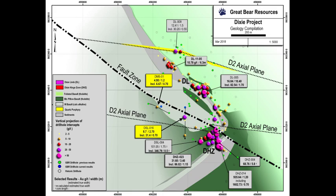The other one, which is located further to the north of the Dixie Limb Zone, we noticed in some of the past drilling that we were doing appears to be another D2 axial plane or fold closure area. What we're looking at along here is additionally some high-grade gold results that are localized along that axial plane as well. So close to both axial planes, you have centers of mineralization and intrusion of various mafic bodies, ultramafic bodies, and also felsic bodies.